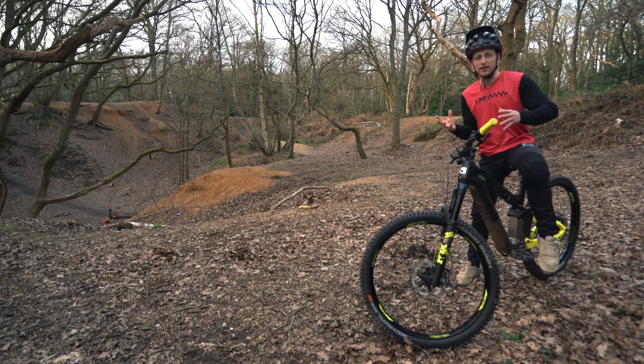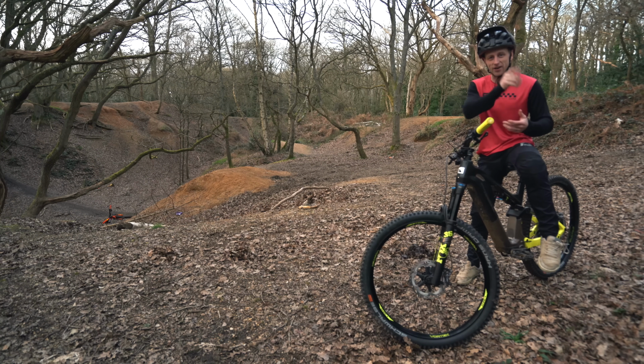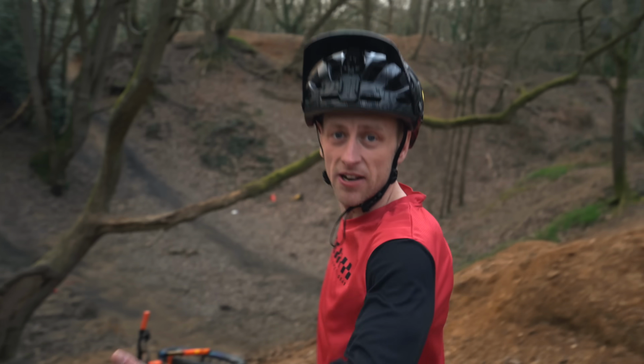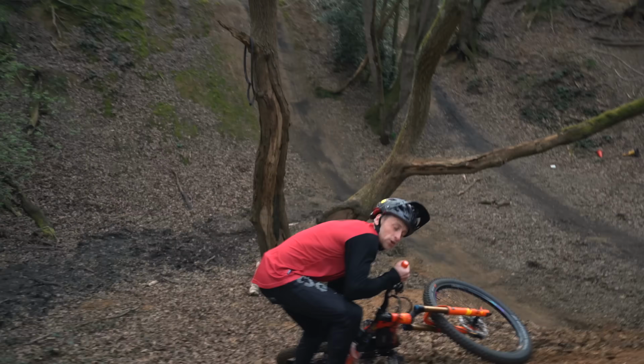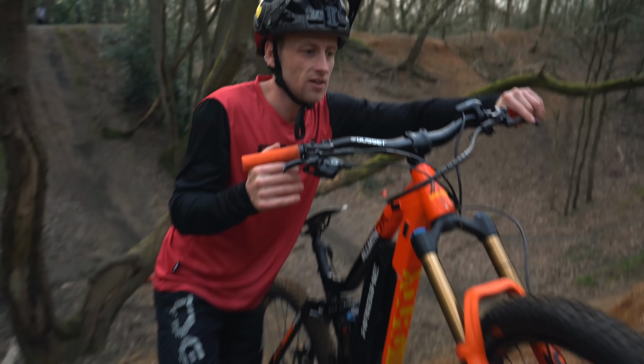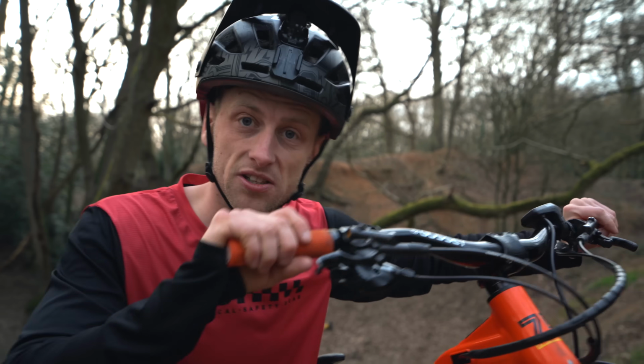I need to go find the other guy now, because then we can get this test underway. I don't know where that other guy's gone. His bike's down here, but I can't see him anywhere. It looks like I'm gonna have to ride it, and that brings us on to the first challenge, which is gonna be the hill climb challenge. So let's see what this is like.